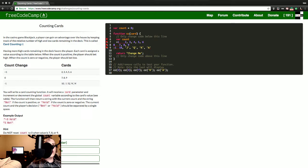I was thinking, we've got CC, card, and count. Oh, global variable count. Don't have to worry about that. But we can reference count to some degree. What are we doing? Let's make our way through this. All we have to do is survive. Just stay afloat, Steven. Card parameter. Increment, decrement the global count variable according to the card's value. See the table. It goes up.